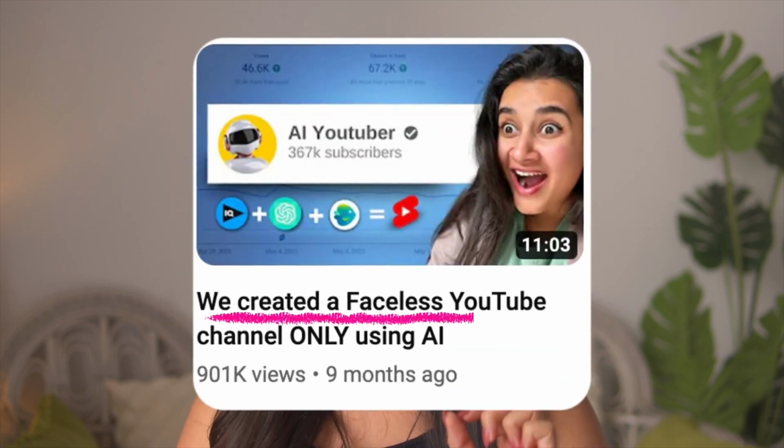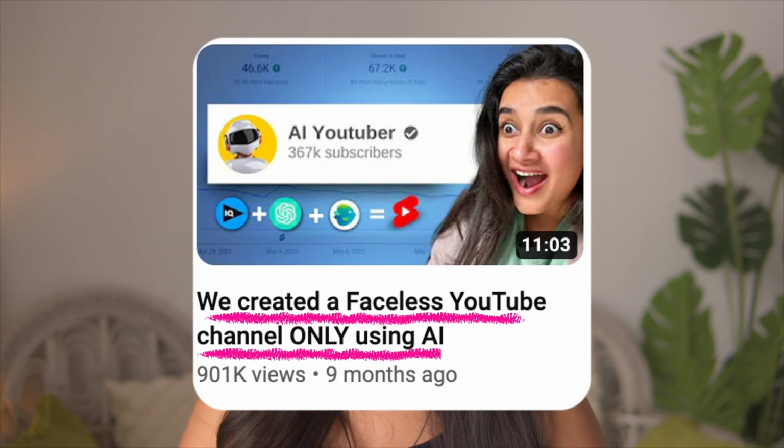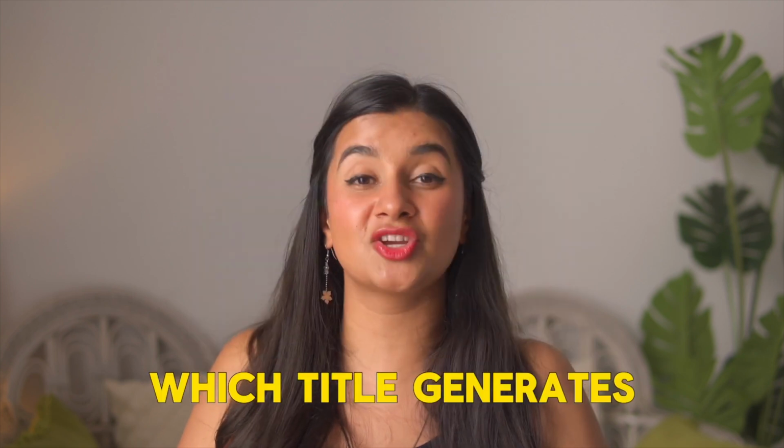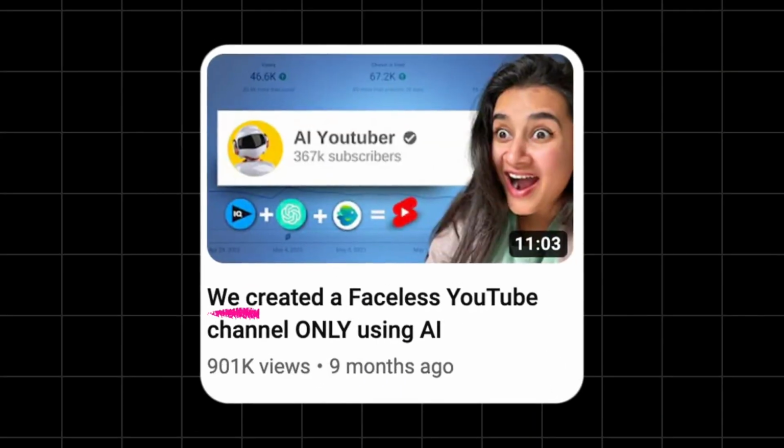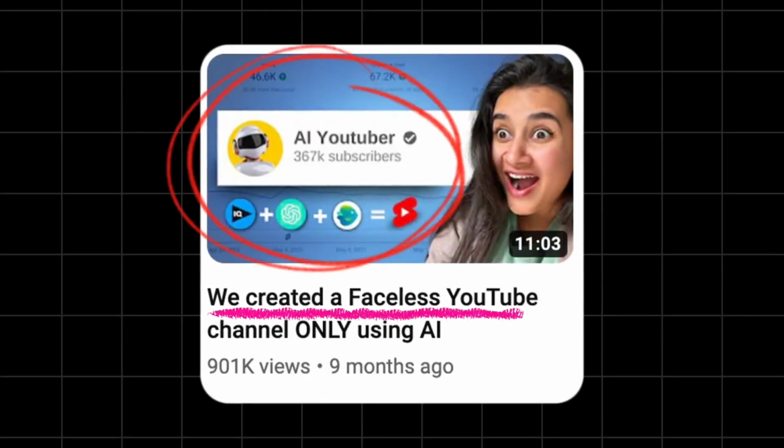Now, when it comes to the title, you want to keep the most important information in the first 50 characters and try multiple iterations to see which title generates the biggest sense of FOMO or fear of missing out. And your thumbnail needs to complete the story that you're telling through your title.